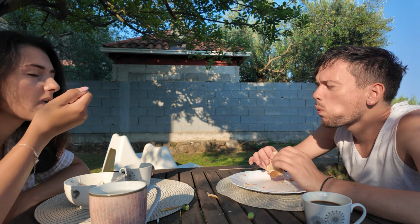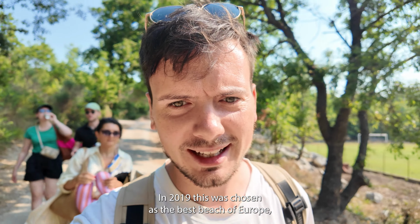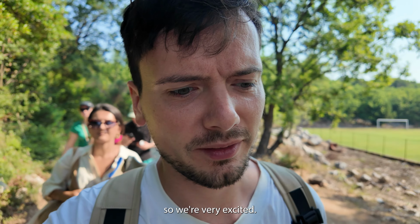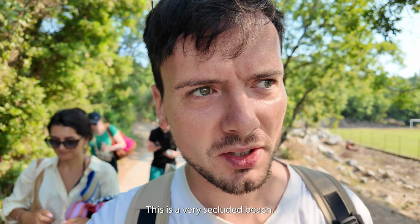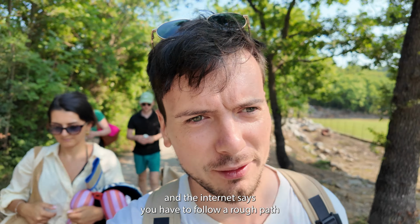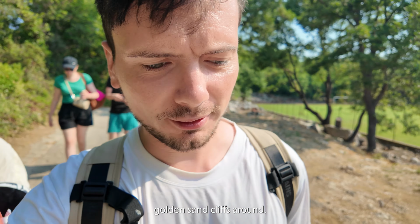Going to the beach. We parked a bit away from Pasjača beach. In 2019, this was chosen as the best beach of Europe. So we're very excited. It's a very secluded beach. You park 10 minutes away from it, and the internet says you have to follow a rough path to get to the beach. It's crystal clear waters, golden sand, cliffs around it. So, can't wait.